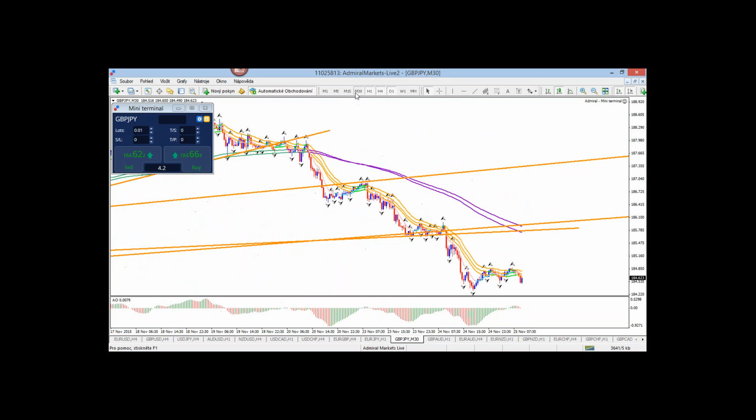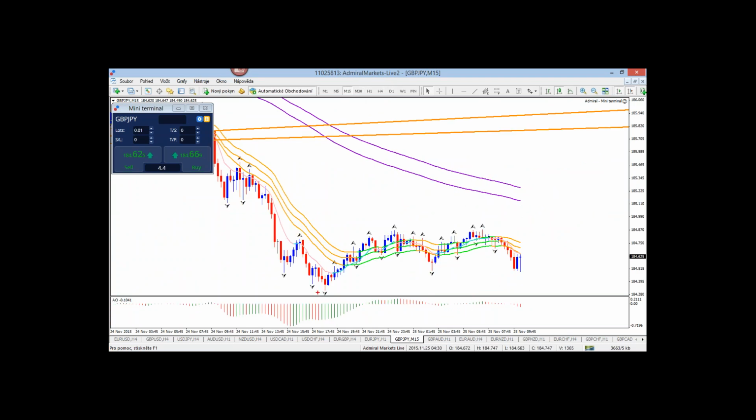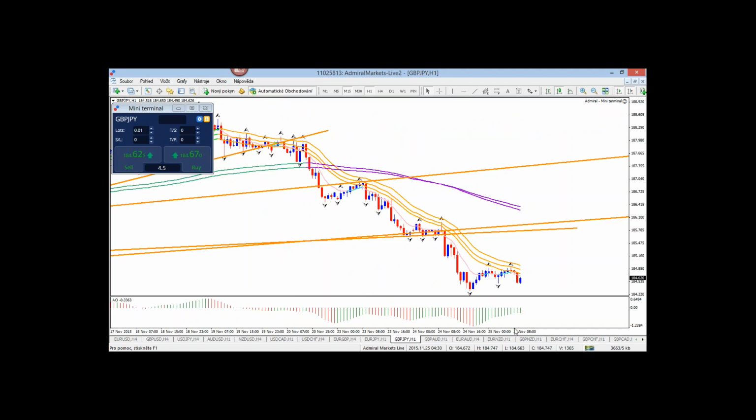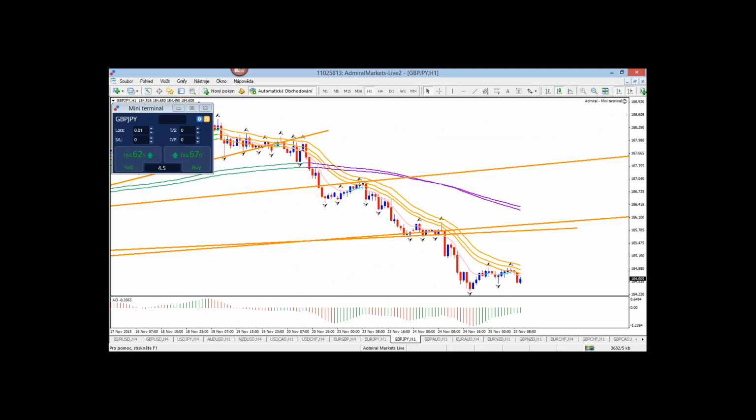For the moment, is this downside interesting? Pound, of course, is always a bit tricky at the beginning. Now making a bit of a break, so it's the same as the pound USD in a way. Looks good like a short, but where's the stop loss? That's always, at this moment, I think the most difficult part.